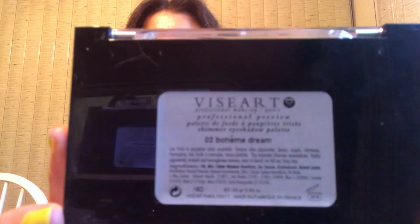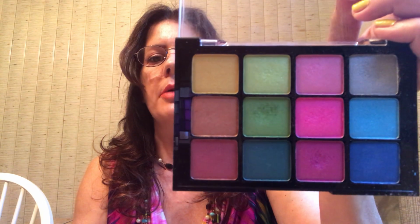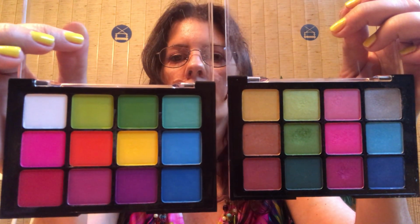This is so pretty. You've got the pinks and the greens, but these are like shimmers. The Editorial is all matte, and if you pair Boheme Dream with the Editorial, they complement each other so well. But again, anything that you like. I have about 10 Viseart palettes, and I really don't need to buy any more palettes at all because I really have what I need.